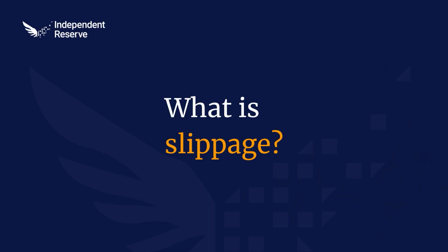Yeah, absolutely. The way I always categorize it is, instead of trading with all the users on our platform, when you're trading OTC, you're trading directly with Independent Reserve. The real benefit is that we can give you an all-inclusive price for the full parcel that you're looking to trade, regardless of the size. So we probably need to quickly touch on what slippage is and how OTC helps prevent it.